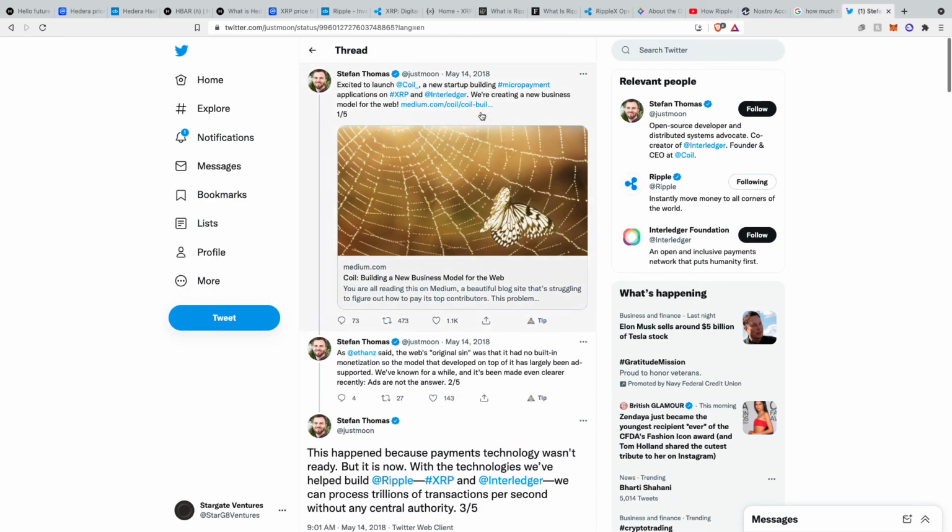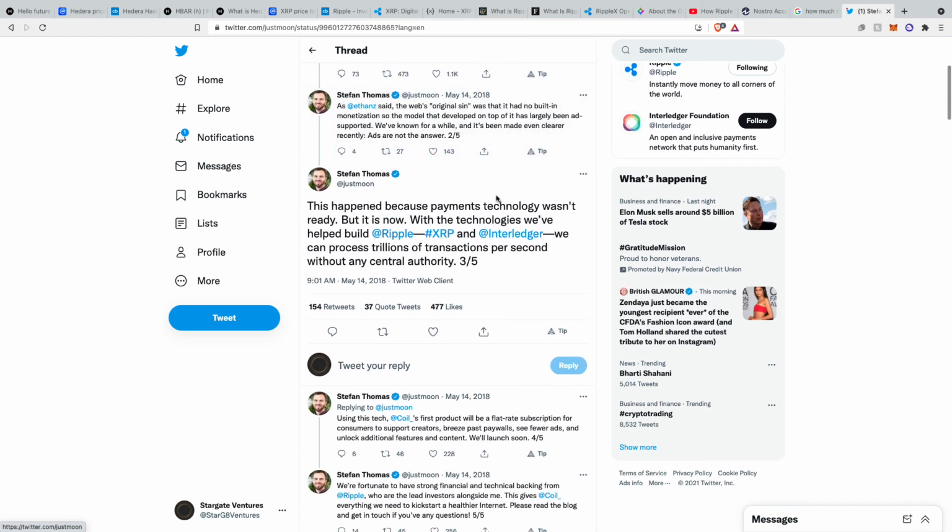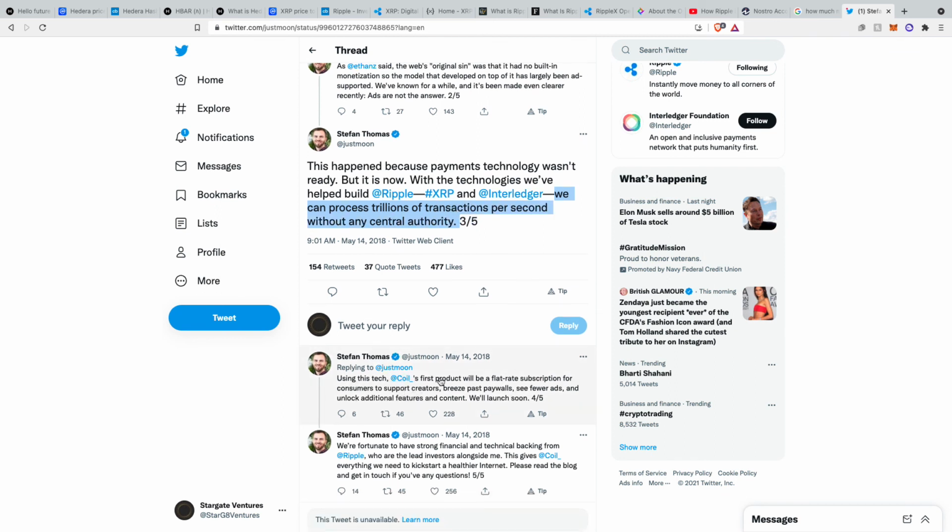Actually, one of the creators of the XRP Ledger and Interledger, this was May of 2018, he said that this happened because payment technology wasn't ready, but it is now. With the technologies we've helped build, Ripple, XRP, and Interledger, we can process trillions of transactions per second without any central authority. Using this tech, Coil's first product will be a flat rate subscription for consumers.